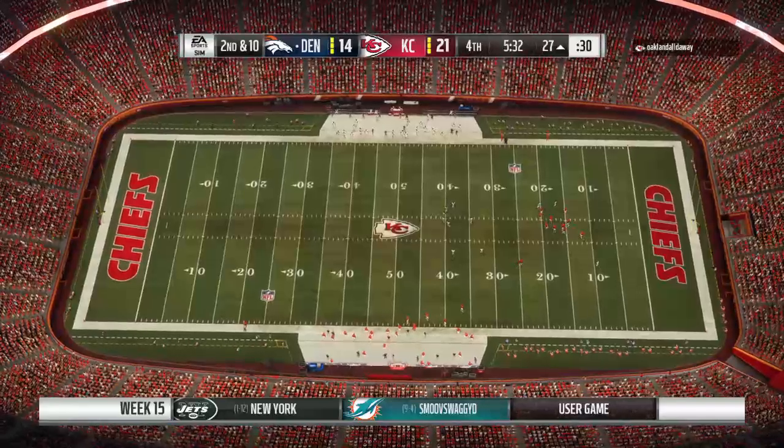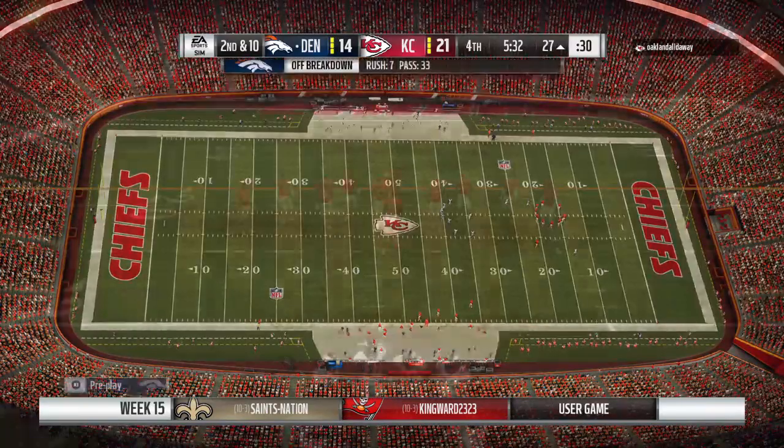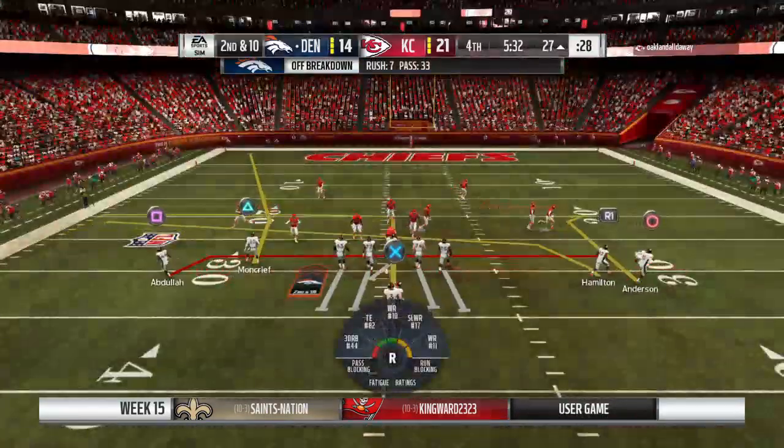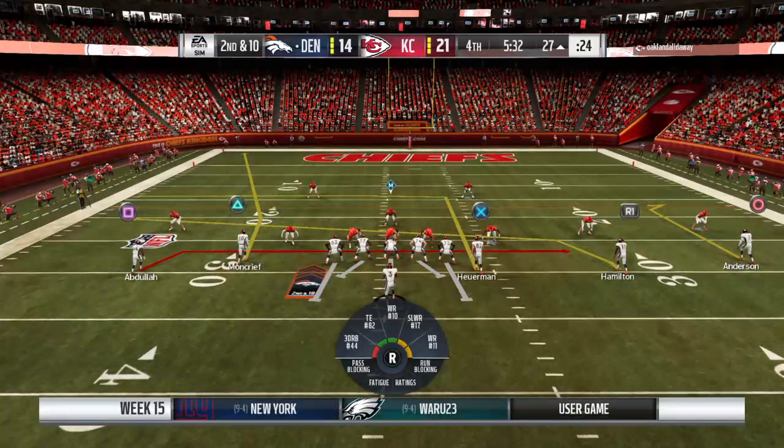Rolling out to his right. Yeah, he's right-handed, so that's a natural spot for him. But he throws back across his body back into traffic. Big no-no. Oh, that's a monster no-no. The only good thing that happened, it fell incomplete. Very fortunate.